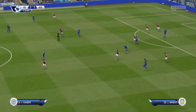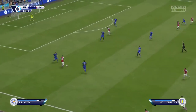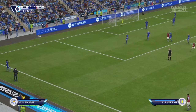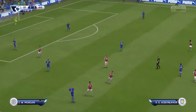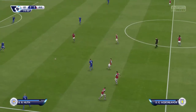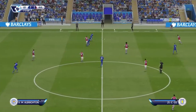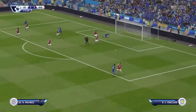He's given possession away here. Agbonlahor, return pass. Here comes the cross. It's gone out for a throw. It's Robert Huth. Richie De Laet. Marc Albrighton. Gonna cross it. What a fine save.